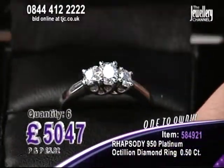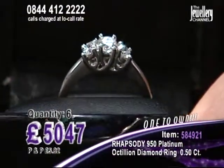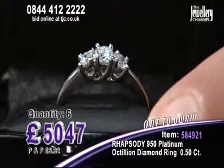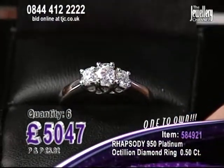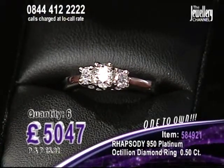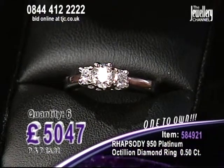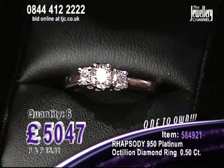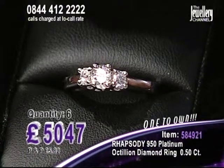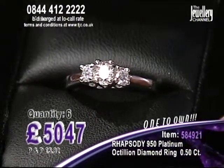You are looking here at a setting and a cut of stone that put together you do not see very often. The fact that these are your Octillion cut stones, and the fact that these are cut in just one place in the world, and the fact that we have to actually wait months on end to bring you this cut, makes it even more exciting when we actually get it. And I hope you love it just as much as I.